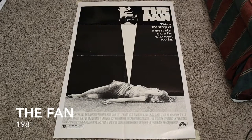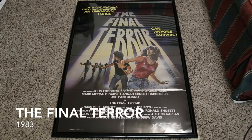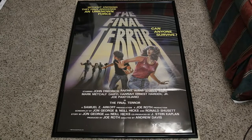So The Fan. I've not seen this movie. This is one of the first posters I got before I really knew kind of what I was doing. It looks cool. I don't know anything about this movie. All right, The Final Terror. This is also a recent Scream Factory release. I had this framed and up on my wall.